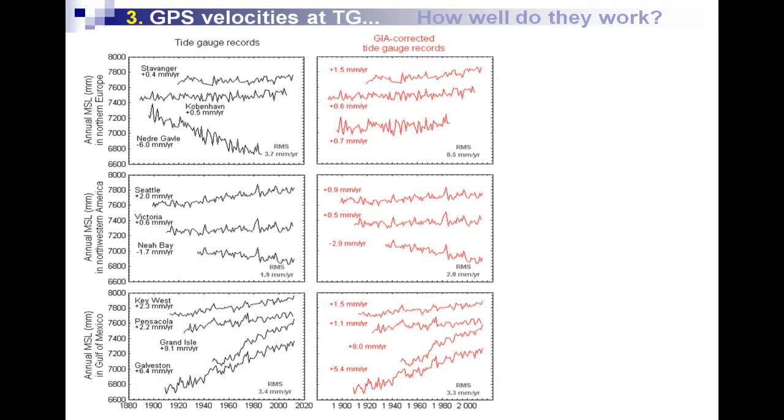In this region, the dominating vertical land movements come from sediment compaction and underground fluid extractions. So, not surprisingly, when you apply predictions from a GIA model, I forgot to mention that within each region you can notice a large scatter even though the sites are close within a region. And this is measured by the standard deviation, which is given here.